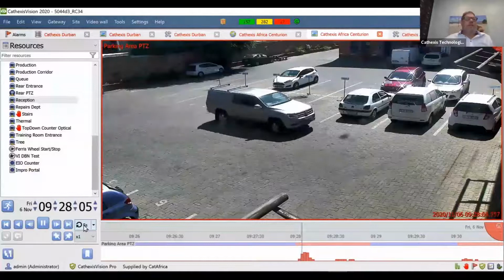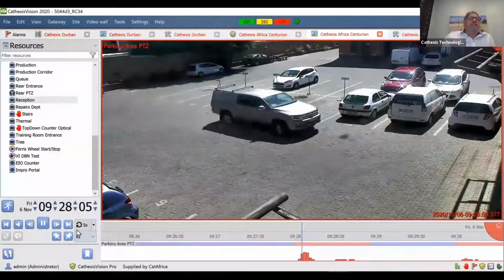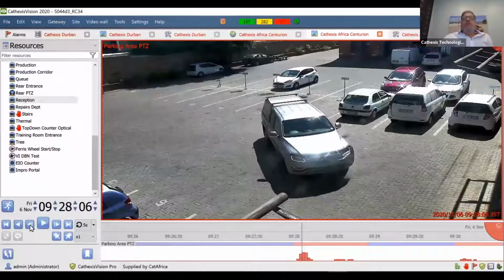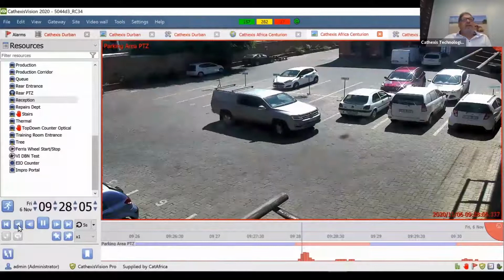Now bear in mind, this is connecting remotely from my house to the site. And obviously I can change the speed. And then I can step backwards. So this is stepping backwards frame by frame. And we're obviously talking about keyframes here in an H.264 or H.265 environment. And I can play backwards immediately. This is one of the few products I've seen that can immediately play backwards.